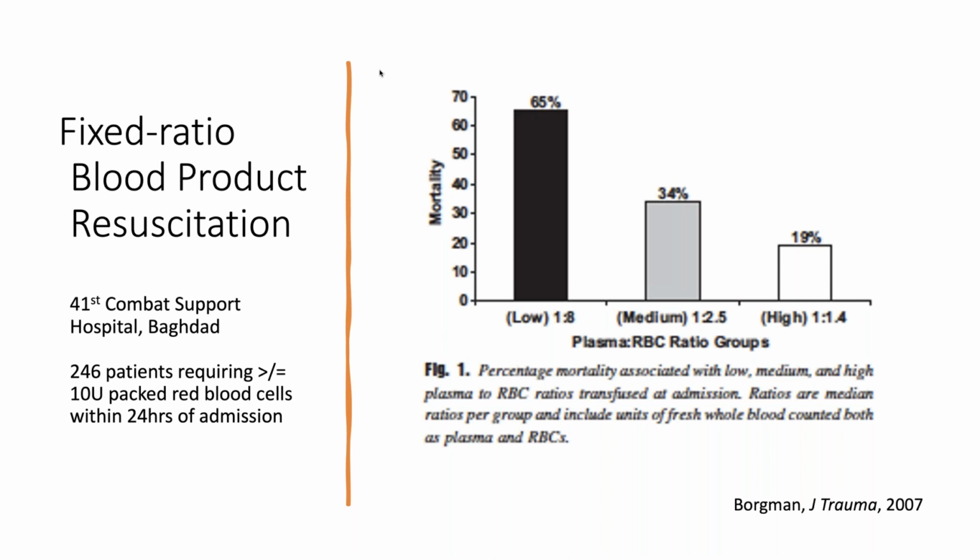And so what they found in a military study, looking at patients in Iraq back in 2007, was that patients that received lower ratios of plasma to red blood cells, so this graph on the far left side of the figure, if they received only 1 unit of plasma for every 8 units of packed red blood cells, their mortality rate was 65%, extraordinarily high. Go to the far right side of the graph, and it shows that if you receive 1 unit of plasma for every 1 to 1.5 units of packed cells, so much closer to a 1-to-1 ratio, you could reduce mortality from 65% all the way down to 19%.